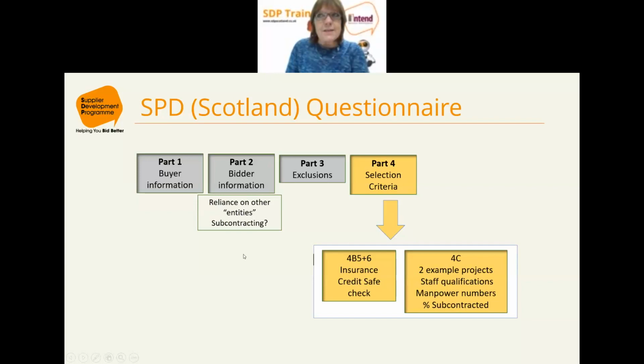If you're new to this, it's going to look a bit horrendous, but I would probably say persevere, because actually the main bulk is this part 4, to be honest. Part 1 is the buyer putting in their information. Part 2 is probably more just about your size of organisation, your address, blah, blah, blah, all those sort of contact details.